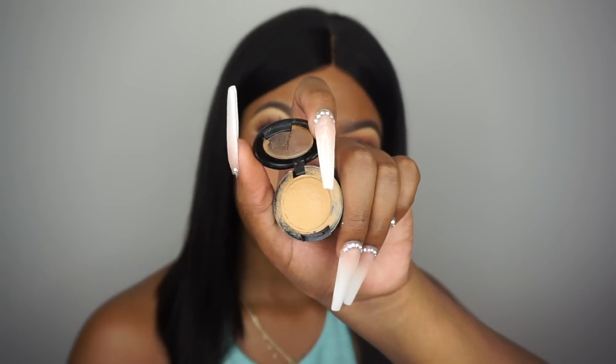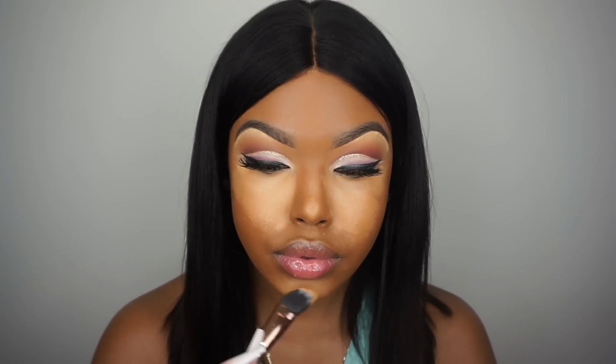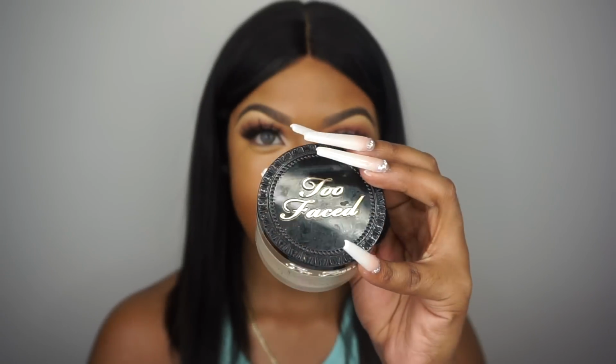And to highlight and conceal my face, I'm using my MAC Studio Finish Concealer. I mixed both concealers, NC45 and NC42, together. The reason being, NC42 has a very yellow undertone and NC45 is literally my exact skin complexion. So when you're highlighting your under eyes, you always want to go at least a shade or two lighter. So when I mix both of them, it just gives me the perfect color. That's the reason I mix both, and it gives me the perfect undertones.